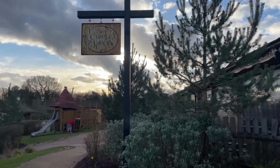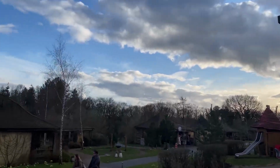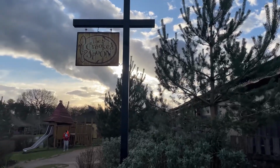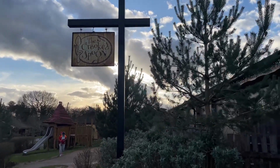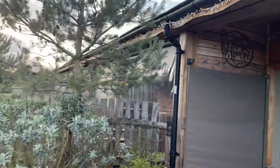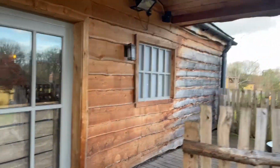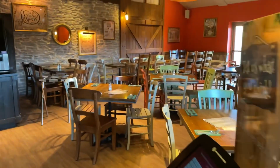Hello. So we've had a little bit of a chill in the room. The skies have actually cleared, so hopefully it's going to stay like this for tomorrow. It's 5:20 and we're booked into the Crooked Spoon at 5:30. So we're just about to head in now. It's literally 2 minutes away from our lodge, is that what it's called? Yeah. Oh, shut the door, it's freezing.